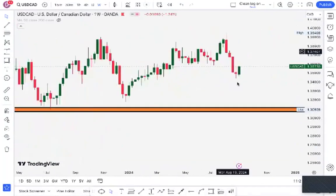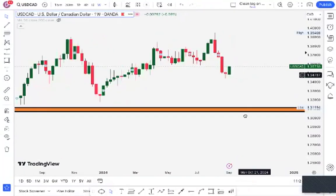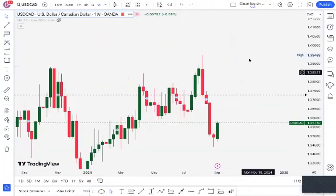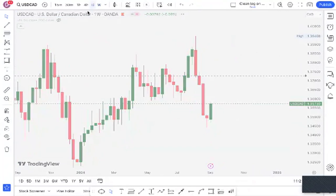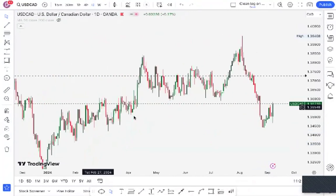So we had a decent breakout of this particular range right here, which is somewhere around here. And what we are waiting for right now is a pullback into that supply level. If you look closely, this is exactly what I'm talking about. Scaling down to the daily time frame, we have what we call a range breakout.